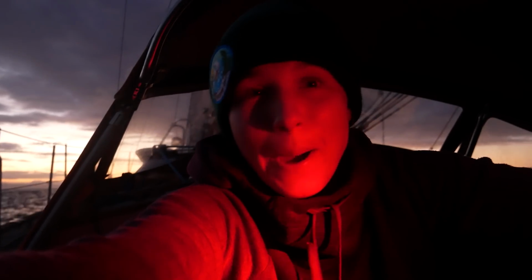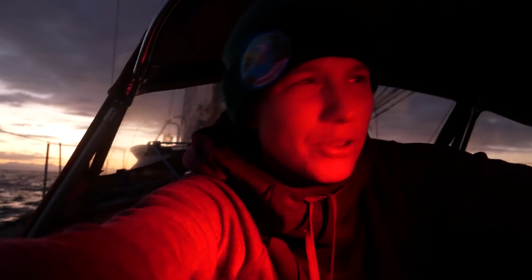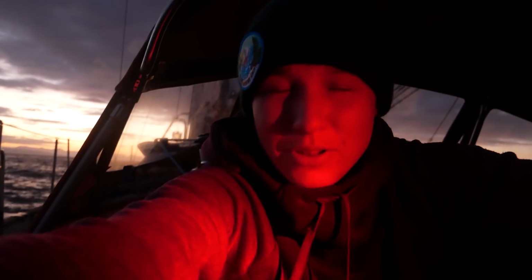We had another night of very light winds, lighter winds than we had been expecting. When I was on watch about midnight, I actually had to start the engine because the wind just completely died, and we were rocking around in the swells, which is never fun. Didn't have to motor for too long though. We had some nice wind fill in. I was a bit nervous for a while.